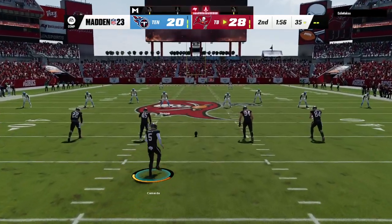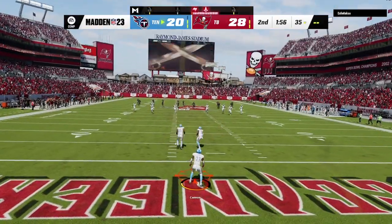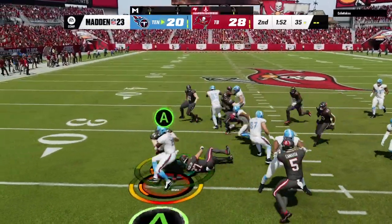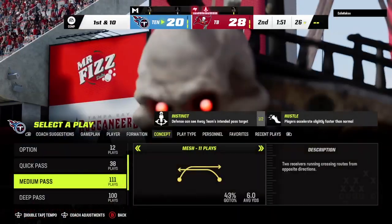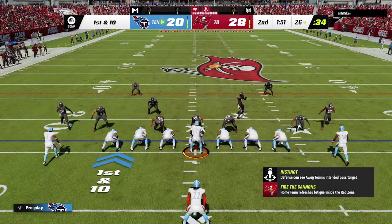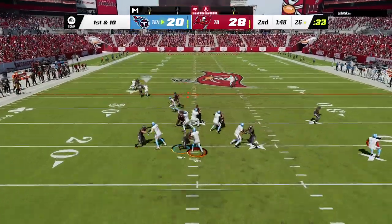The Bucs ready for the kickoff, and here we go. It's in the air. Cannon now elects to bring this out. And they'll get him down right around the 25, actually the 26 officially, so a net gain of 1 there. The Titans offense set to begin the drive. And we'll see if they can bounce back from that last drive.